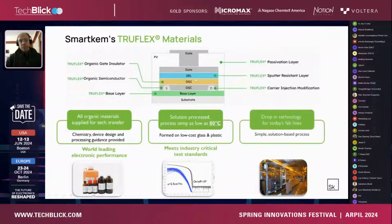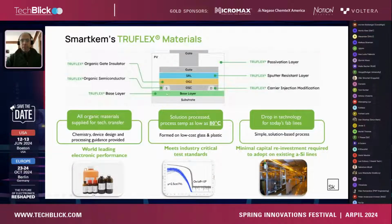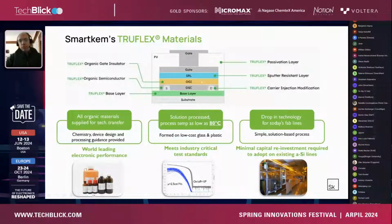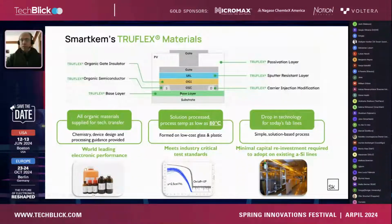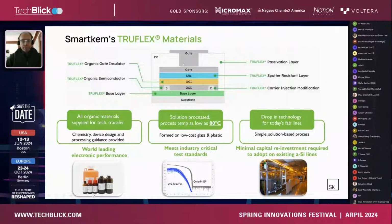So the organic thin film transistor is not radically different from other thin film transistor devices. It has electrodes, which are generally made by sputtering and patterned using photolithography. And then we provide all of the organic materials that go within the organic TFT, including the semiconductor, gate insulator. The SRL is called a sputter resistant layer, and that allows it to go through a conventional sputtering process for the gate. And then we can provide passivation materials and base layer materials, which are kind of inert dielectric polymers, which isolate one layer from another.